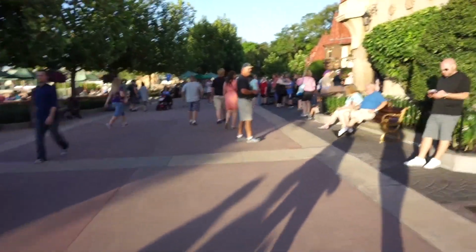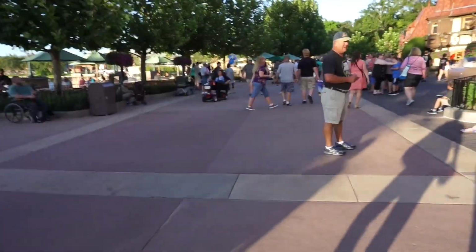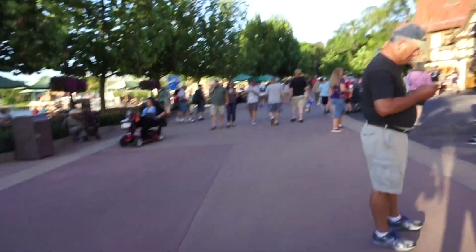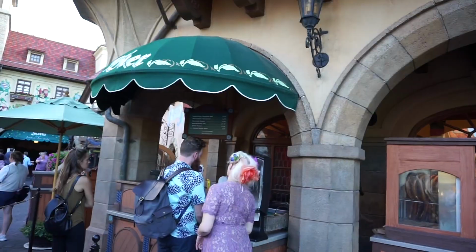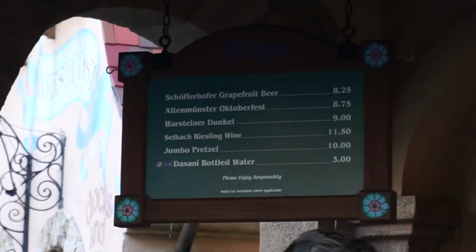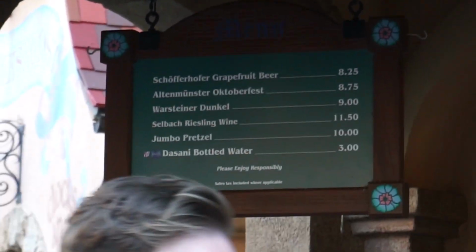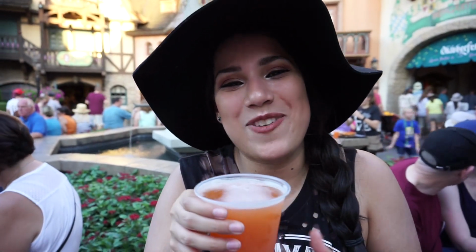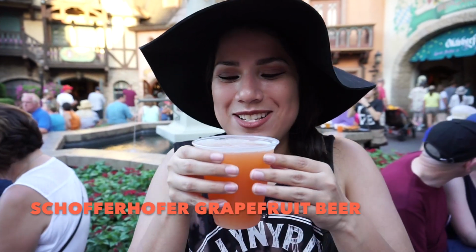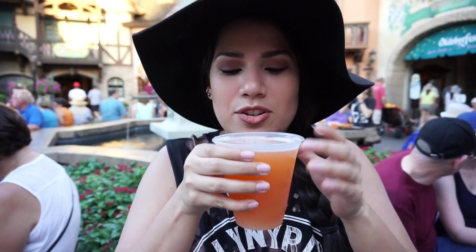I mean, polenta is really not that flavorful in the first place, but I mean, it's okay. We made it to Germany. I'm so excited because this is where I'm gonna get my favorite beer. Well, one of my favorite beers. Woohoo! That's the one. Grapefruit beer. My foofy foofy grapefruit beer. God, it's so good. All the froth went away, but it's okay.